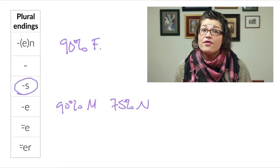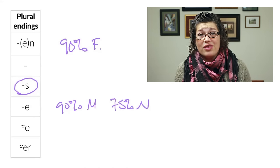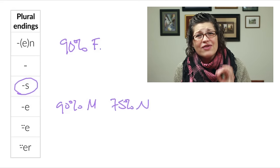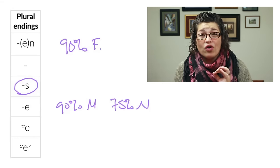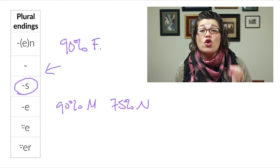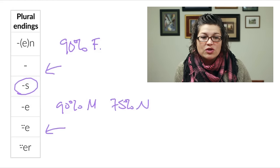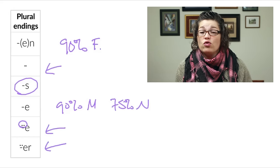This covers a lot of nouns, mathematically speaking. But there's a problem with this system. There are so many common everyday nouns that you're going to use all the time that use other plural endings, such as the no change ending, the E and umlaut ending, which is what these two dots are right here, that's the umlaut, and the ER and umlaut ending.